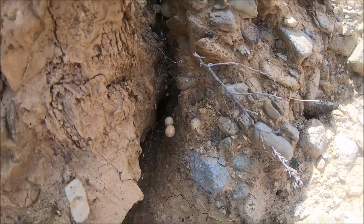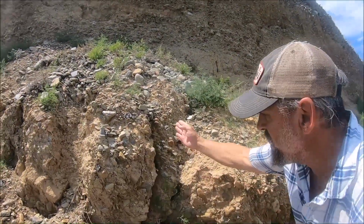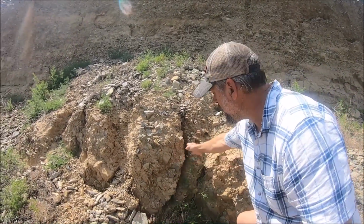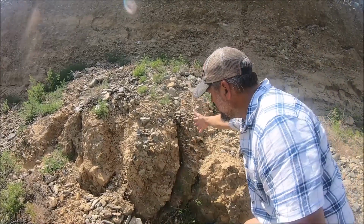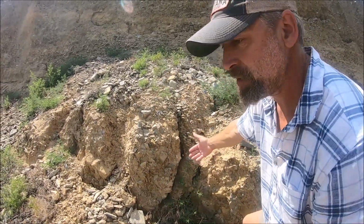So there's a mother and 2 egg sacs. Notice where she is here. So we have a vertical crack. She has a hide, maybe a 2-inch hide in there. The rain can come down here, but it'll shed away. She's not going to get swamped or washed out, and neither is her egg sac.